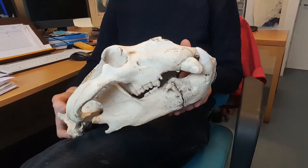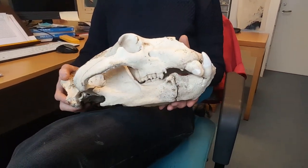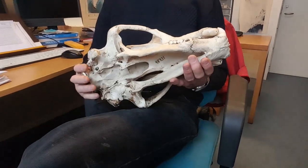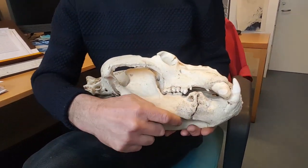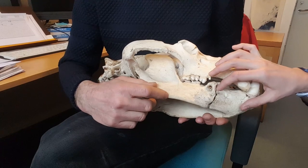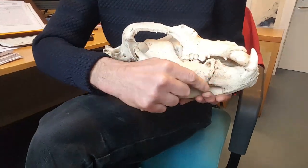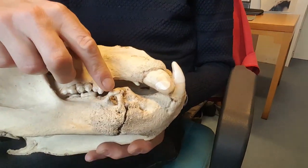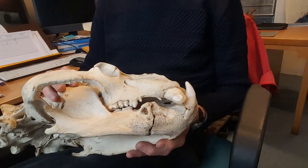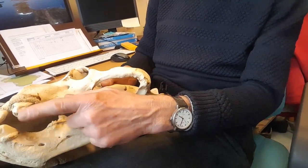When I made a skeleton of the head, I just put it in a bucket and let it macerate for a couple of months. It smelled very nice. But then we discovered that the jaw was broken. It was completely broken. It had some kind of infection around the teeth, probably a tooth infection. Maybe it's a wound from a fight with another male, I don't know. Possibly. But it resulted in the teeth on the opposite side being completely worn down here.